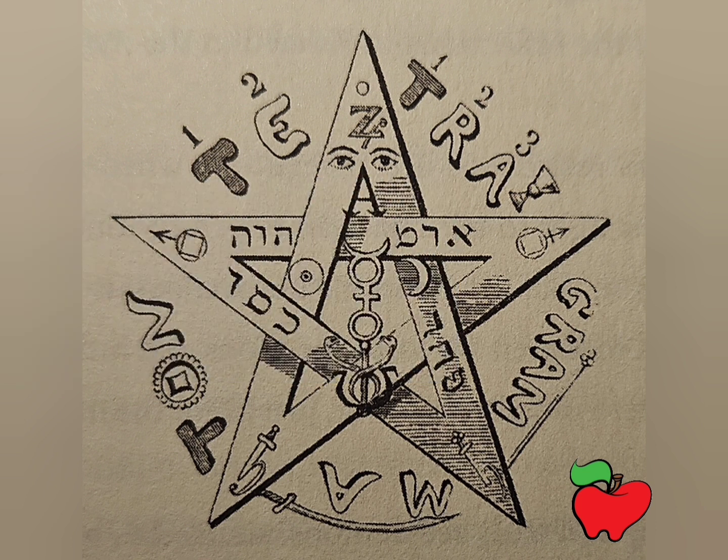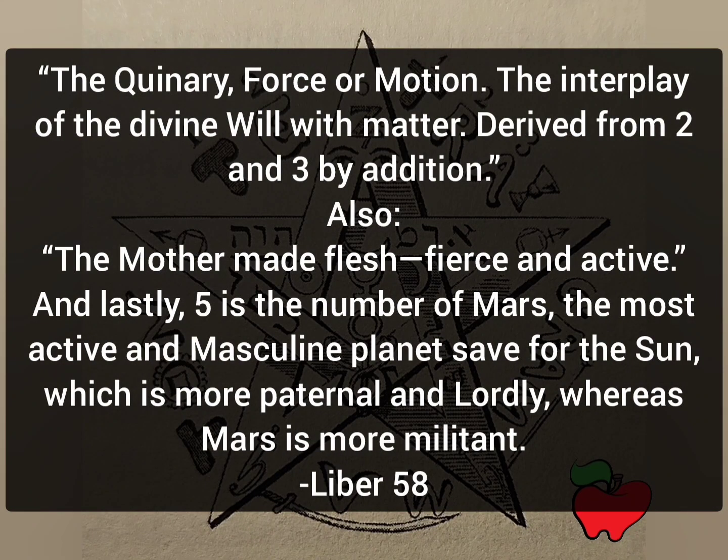Next, let's look at some numerology. By Crowley's definition, the number 5 means, quote, the quinary force or motion, the interplay of the divine will with matter, derived from 2 and 3 by addition, end quote. Also, quote, the mother made flesh, fierce and active, end quote. These are from his Liber 58. And lastly, 5 is the number of Mars, the most active and masculine planet save for the Sun, which is more paternal and lordly, whereas Mars is more militant.